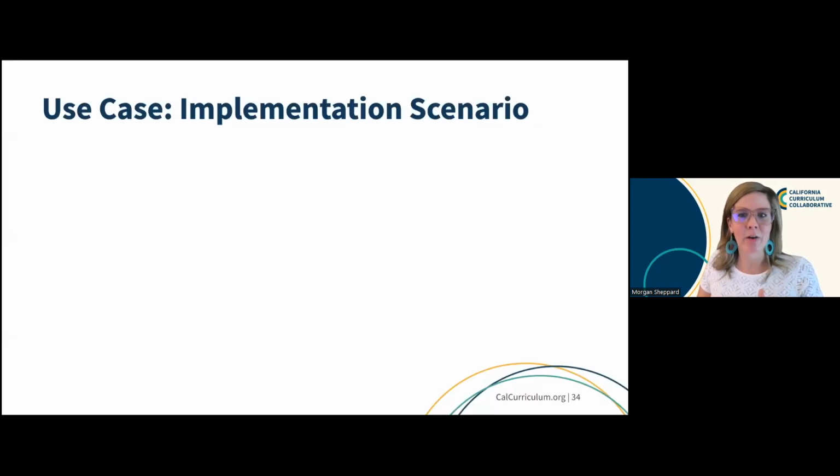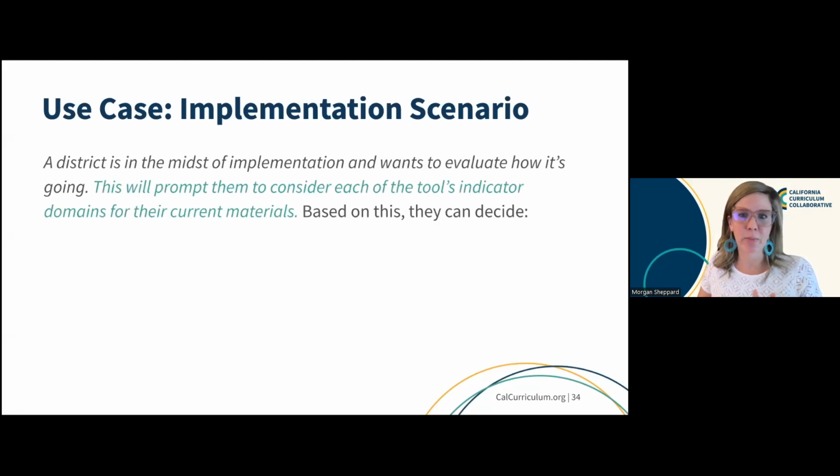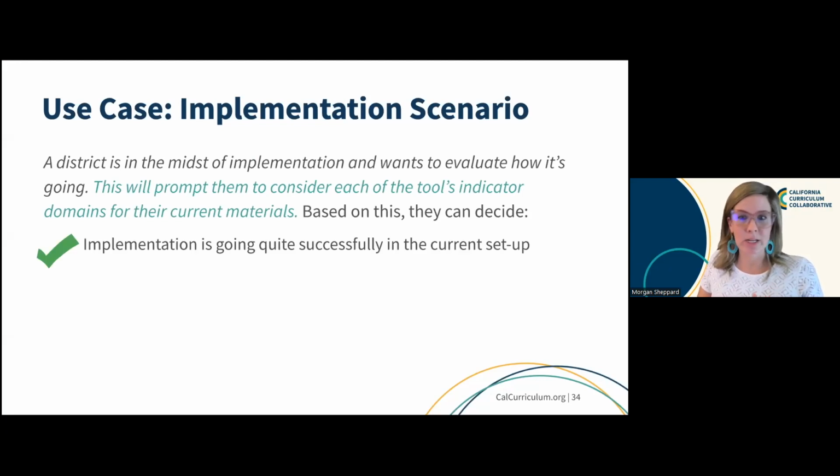The other scenario in which we envision our tool being used is during implementation. So for example, if a district or charter is in the midst of implementation and wants to evaluate how it's going, you could use this tool to consider each of the tool's indicator domains for the current materials. So then based on this, you could decide either one, we're going to stay the course, implementation is going quite successfully in the current setup, and here are some of the reasons why that we've uncovered.